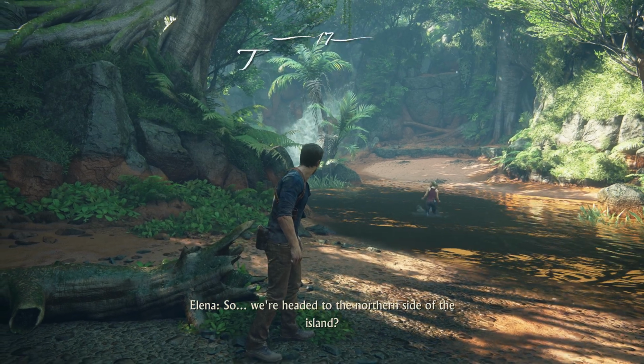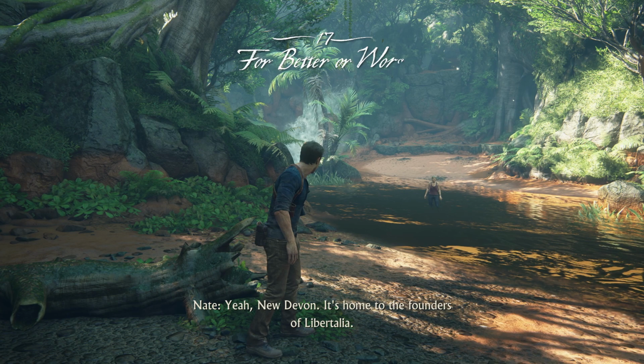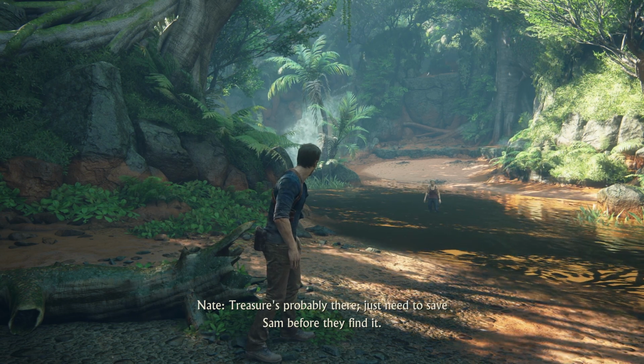So, we're headed to the northern side of the island? Yeah, New Devon. It's home to the founders of Libertalia. And that's where Rafe is taking your brother. Treasure's probably there. Just need to save Sam before they find it.